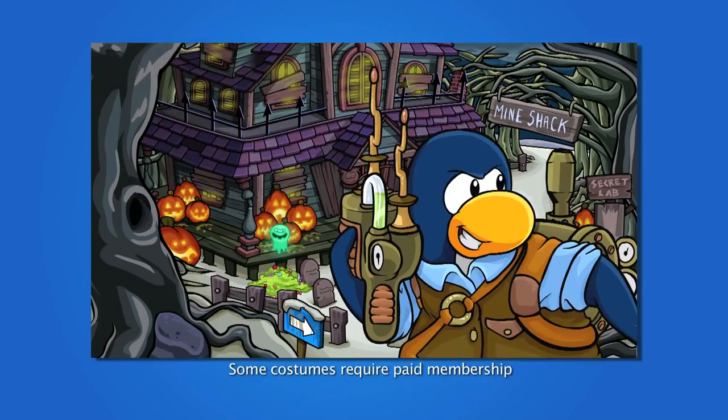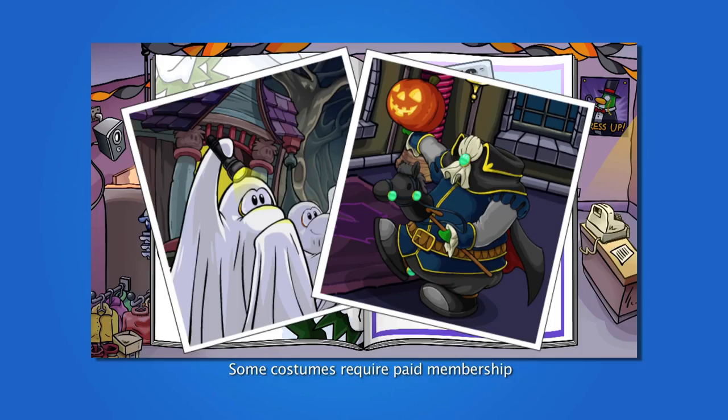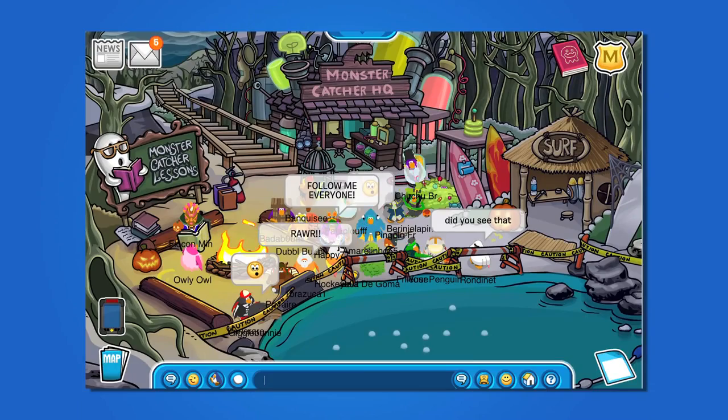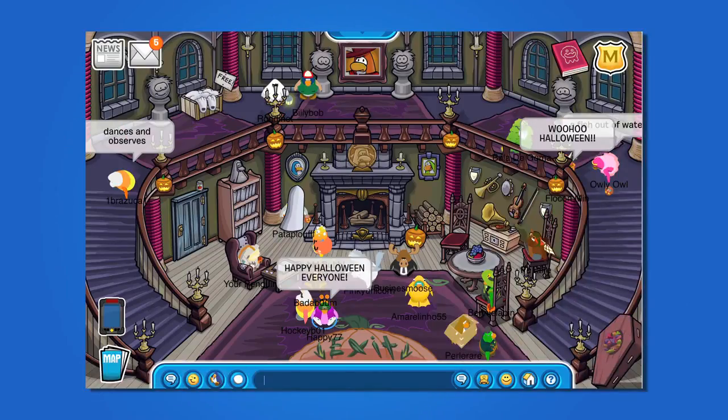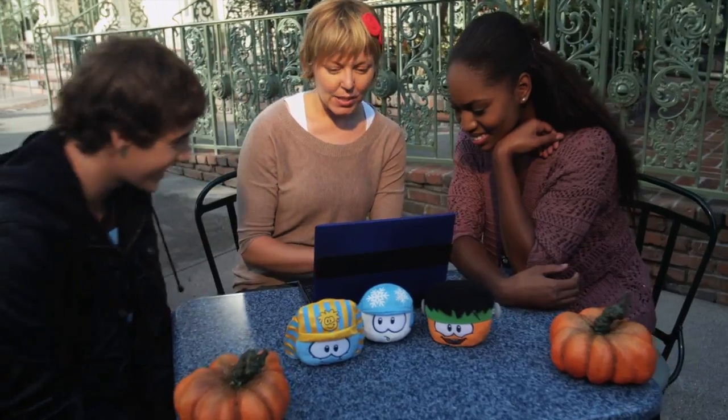Afterwards, Jessica logged on and showed us some of the new costumes that she and the design team created for the big event. Whoa, I like the Headless Horseman. There's even a unicorn costume and a new scavenger hunt. There's a creepy old house just like this one. Anyone who dares will be able to explore the Club Penguin haunted house. Nice, secret passageway.